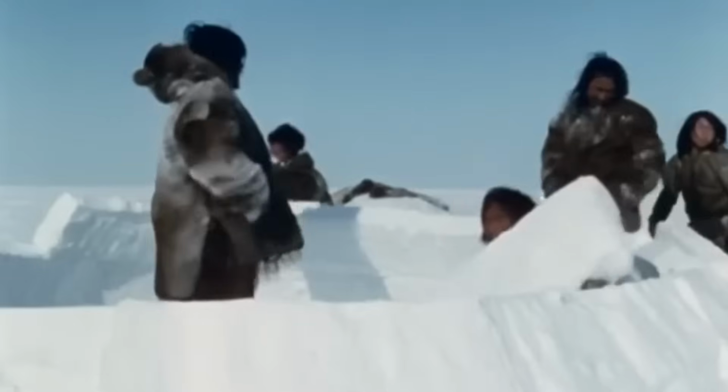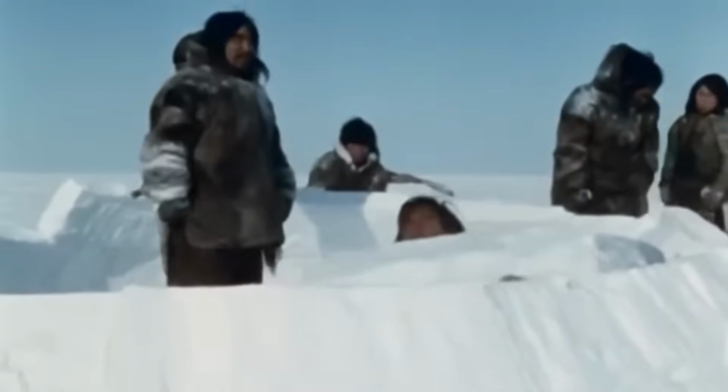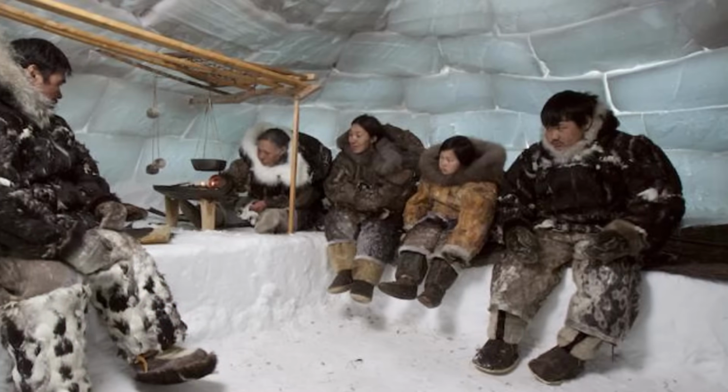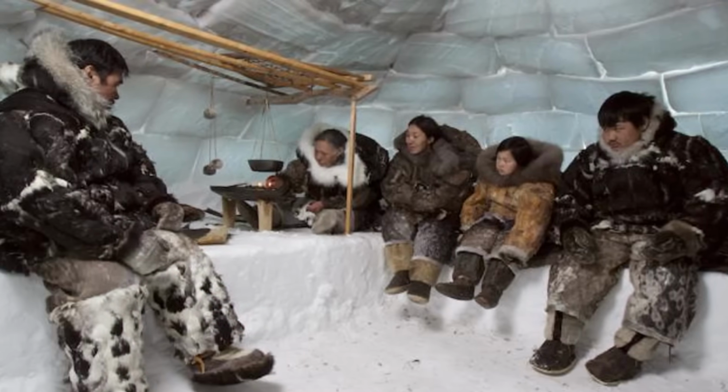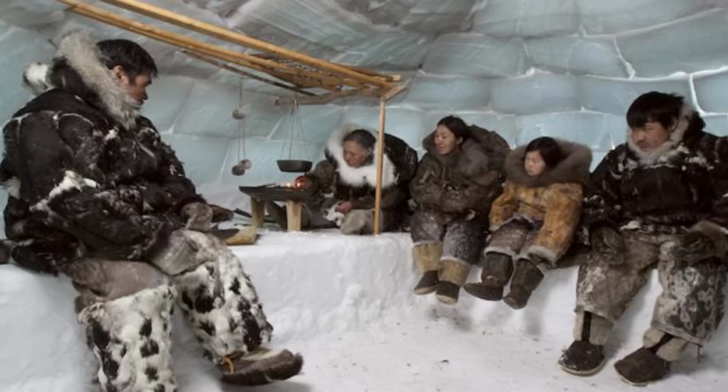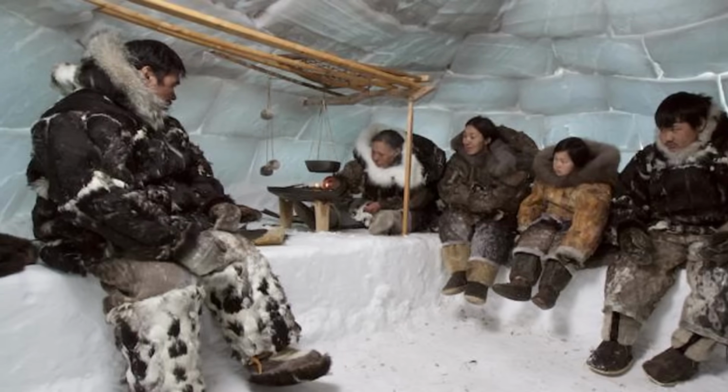Inside the igloo, the sleeping area is raised significantly above the entrance level. Since warm air rises, this elevated platform becomes the warmest spot in the shelter. The temperature difference between the entrance tunnel and the sleeping platform can be as much as 20 degrees. Some traditional igloos have multiple levels, with the highest reserved for sleeping.